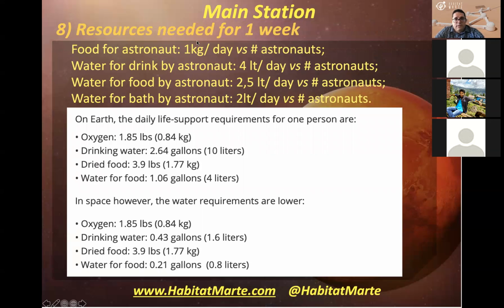Now about the resources necessary for one week, the time of our mission. We imagine 1 kilo of solid food for one astronaut, also water for drinking 4 liters, also water to be infused in the freeze-dried food, 2.5 liters more, and water for bath 2 liters per astronaut per day. In this case, you need to multiply by the quantity of astronauts, the quantity of main stations for astronauts, and the days of the mission.